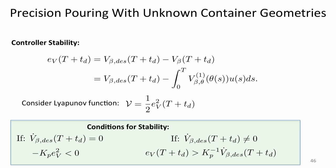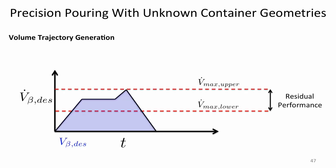And that can be accommodated by either increasing your Kp gain, or in your trajectory design, if your error gets too large, you can pause and let yourself catch up. But ultimately, you will be able to converge to your desired volume. So this is the method of trajectory generation.